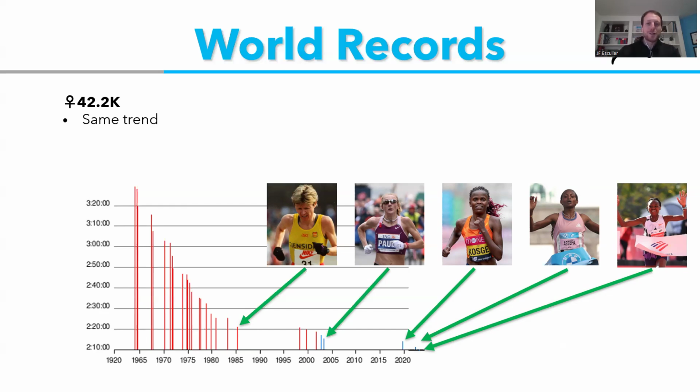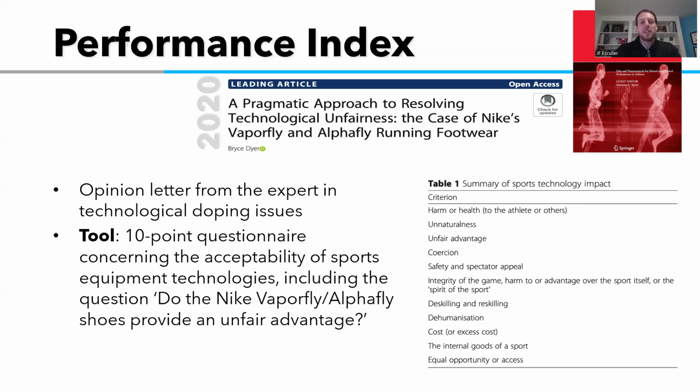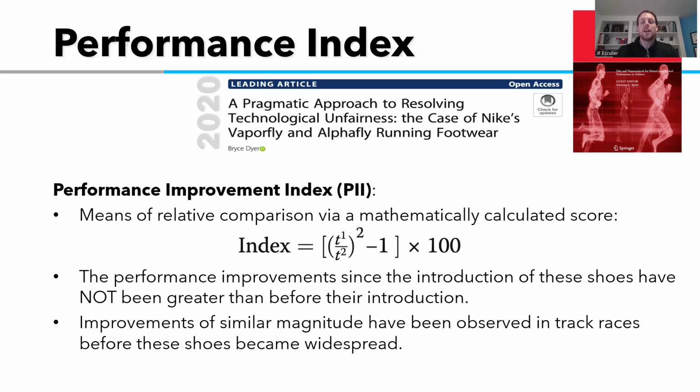So there are many different factors involved in performance. We tend to assume, oh, it's because of the shoes. Is it because of the shoes? This scientific article here, quite interesting. It's more an opinion piece, but it's from the leading expert in technological doping issues in the world, Bryce Dyer, who looked at basically using a 10-point questionnaire about the shoes and used formulas and all sorts of things to conclude that the performance improvements since the introduction of those shoes have not been greater than before their introduction. So you cannot say that all of a sudden people run faster because of the shoes. It's an opinion piece, but it's quite interesting.